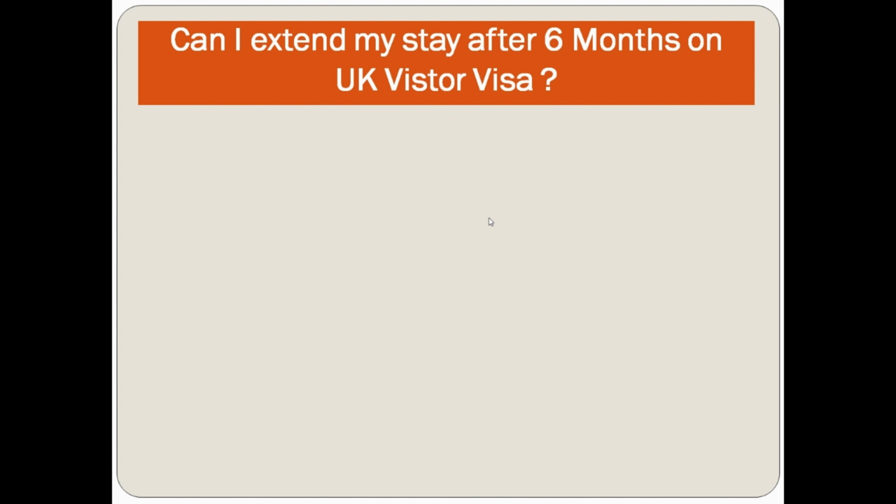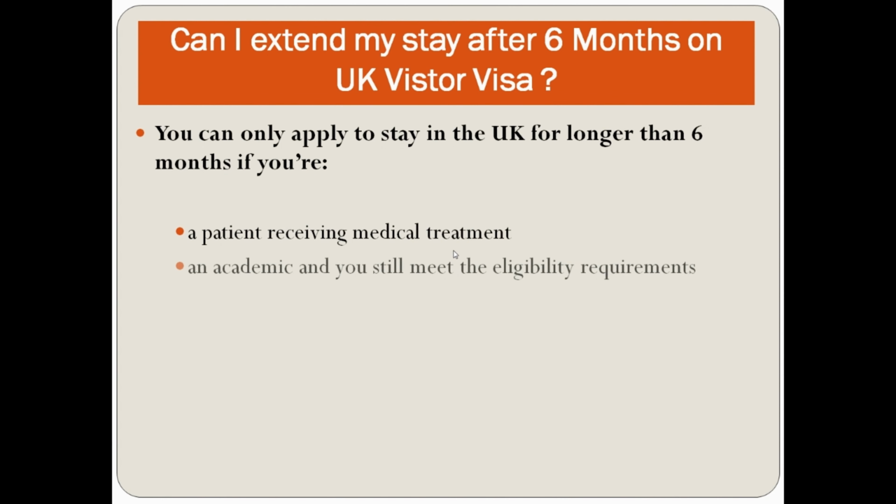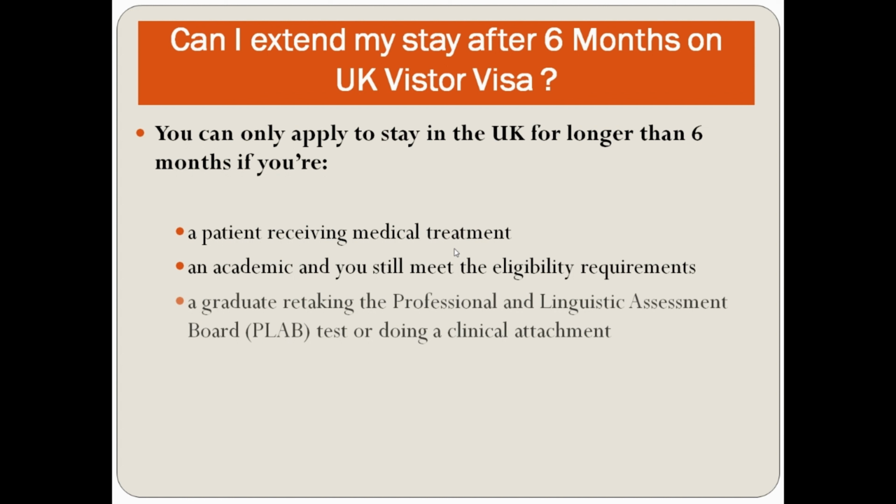Can I extend my stay after 6 months? Yes, you can extend your stay after 6 months. You can only apply for a 6 month visa. That's what you will get, but you will only extend if you have a medical treatment or anything which is going on. For example, you're going for the exams or something. For that purpose, you can extend your visa. Apart from that, you need to leave the country within 6 months. Otherwise, you won't get the visa next time.